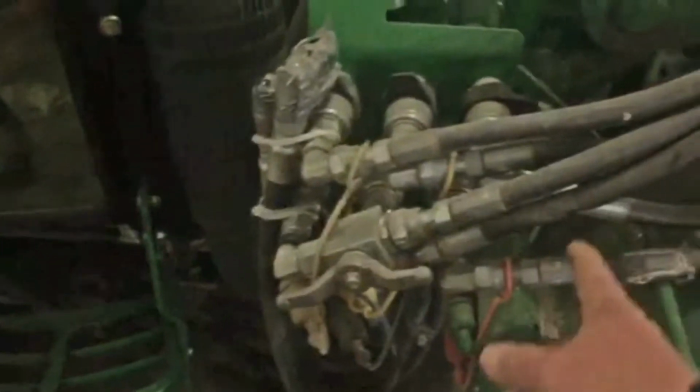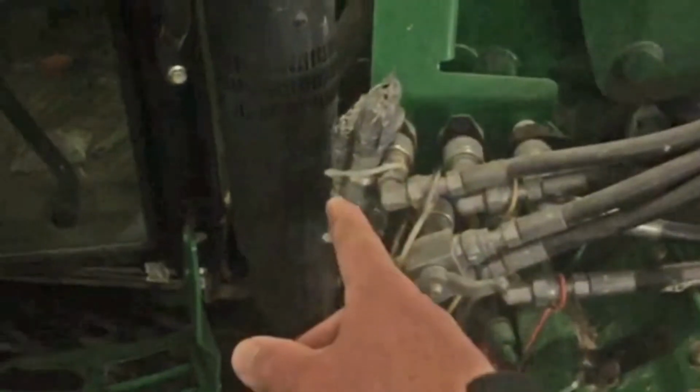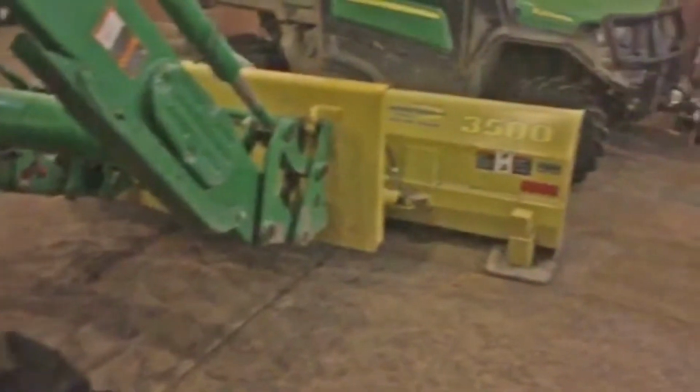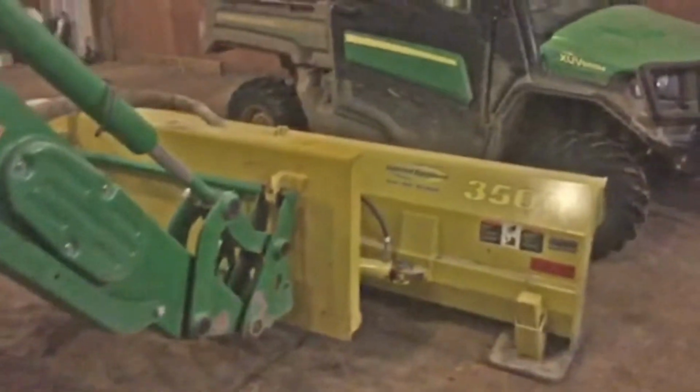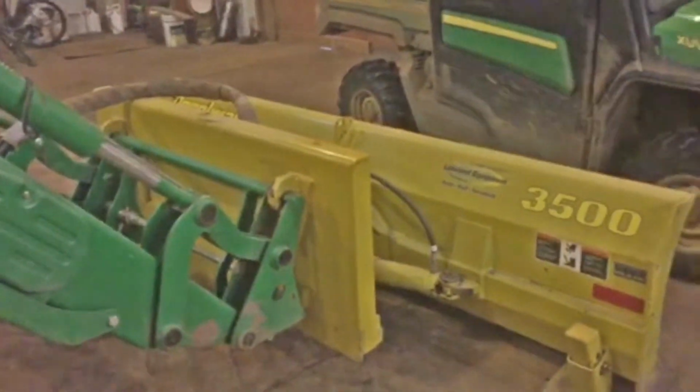And I've got less than $100 into this, and all it does is take 30 seconds to unhook these 2, the orange and the green, hook those 2 into it, run the rock picker in the summer, take those 2 back out, put those 2 back in, and I got the side-to-side function back in the snowplow. So that's how the snowplow all works.